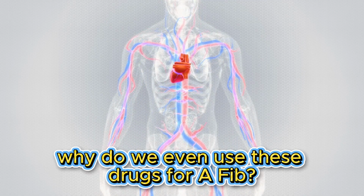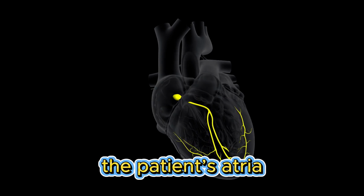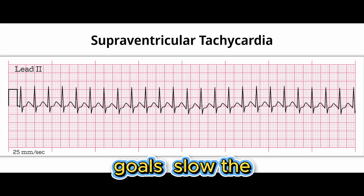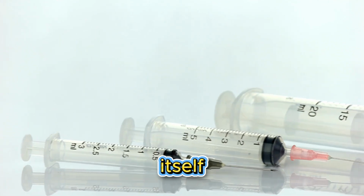First, why do we even use these drugs for AFib? Persistent atrial fibrillation means the patient's atria are quivering non-stop, and the ventricles can race out of control in response. When this happens, we have two main goals: slow the ventricular rate and, in some cases, convert the rhythm itself.